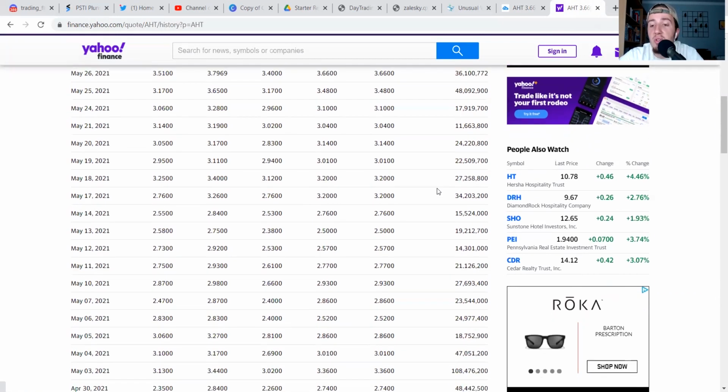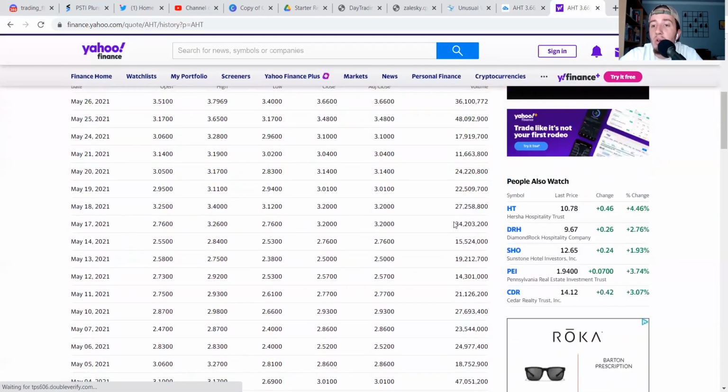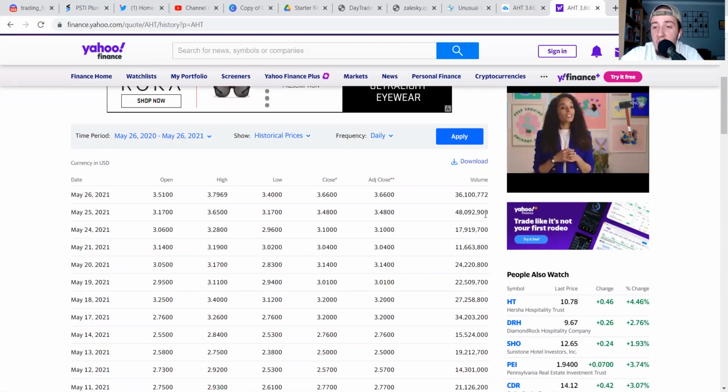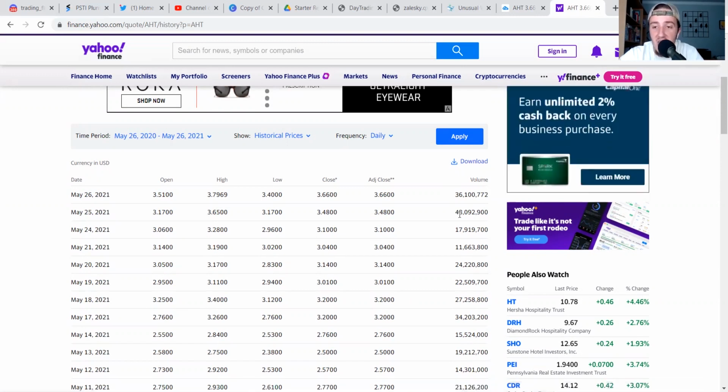In previous videos, I kept talking about how we want to see volume get back to this 50 million to 100 million share level. And we are starting to see that return, especially yesterday when we broke out of the range. We saw that we got almost 50 million in volume. And today, another high volume day. If we want to see this keep running and keep breaking resistance levels like it has been, we want to see this volume continue. That's something to keep your eyes on.